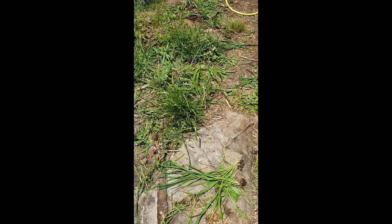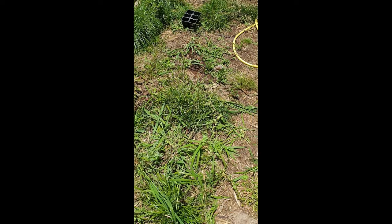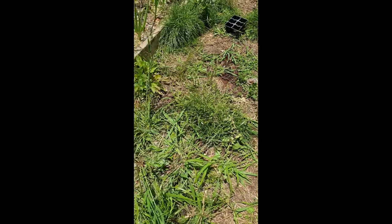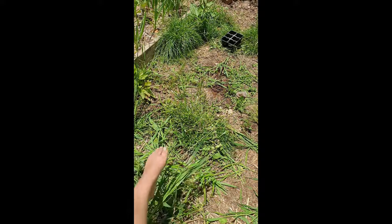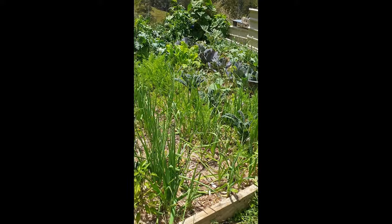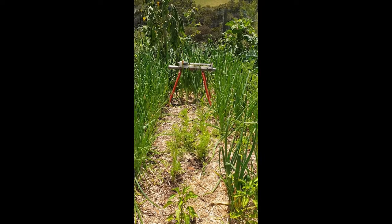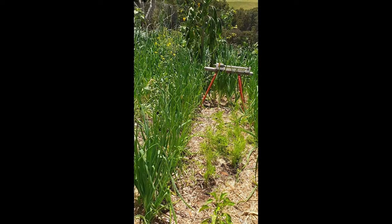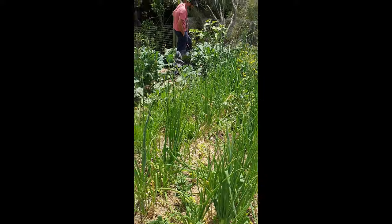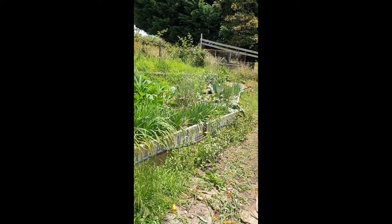I'm a fairly messy gardener, so all my weeds get chucked in the pathway. They soon rot down. I do need to weed the pathway too now. But that's just about all weeded. It didn't take very long. All the mulch did a fantastic job of suppressing the weeds because this patch was quite bad. Anyway, now I've got to go into this bed and see what's happening there.